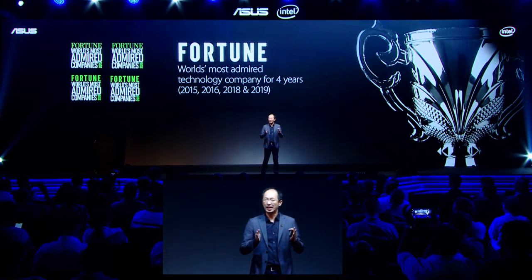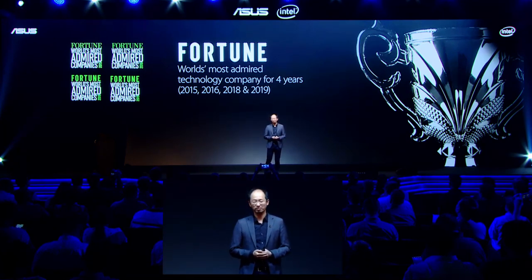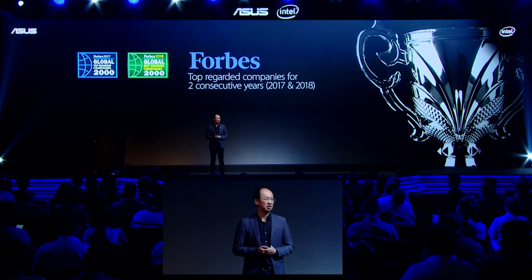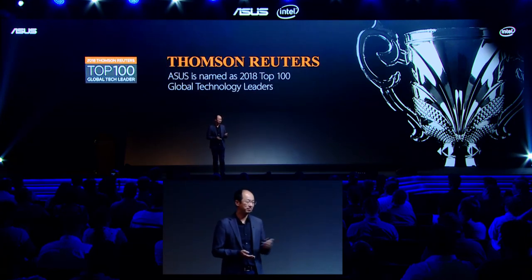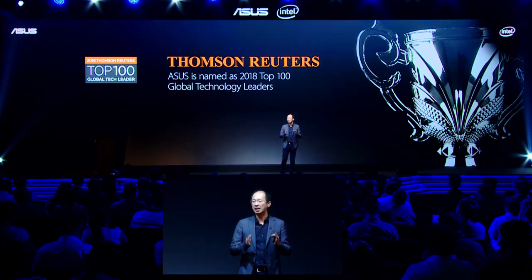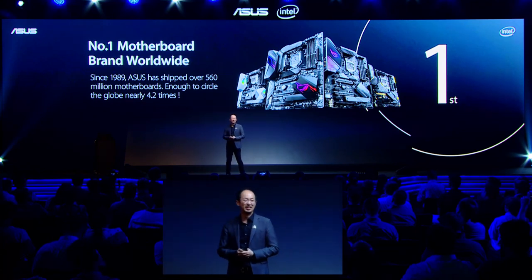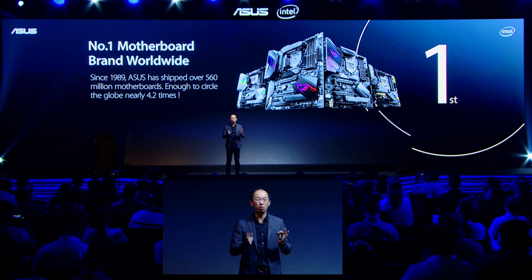Fortune also praised ASUS as one of the world's most admired leading technology companies for 4 years. Forbes also named ASUS among the world's top regarded companies for 2 consecutive years for trustworthiness, social conduct, and performance of the company's product and service. Thomson Reuters also cited ASUS as one of the top 100 global technology leaders for the year 2018. ASUS is the absolute number one motherboard brand worldwide. Since 1989, we have sold over 560 million pieces of motherboards that could circle the Earth more than 4 times.